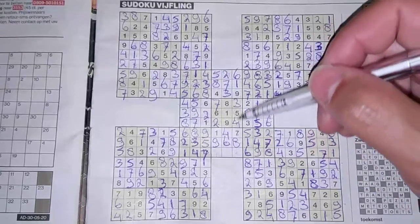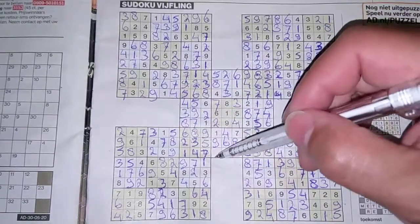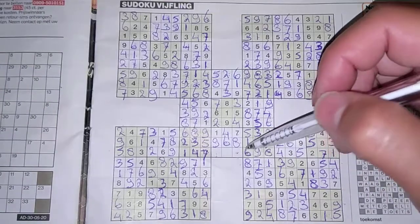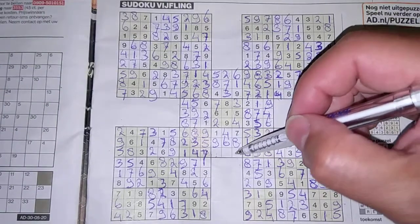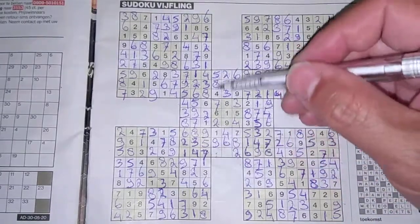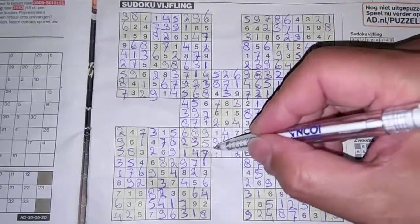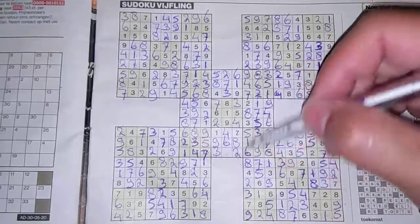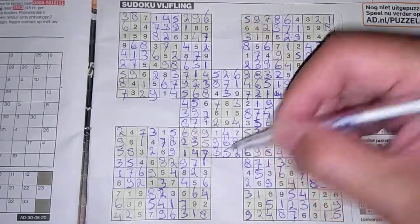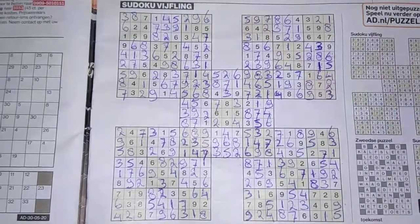1 number left in this column for the number 2, 2 is missing. 1 number left in this column, the number 3 is missing, and 1 number left in this big square for the number 5. Yes, finished in 1:23.